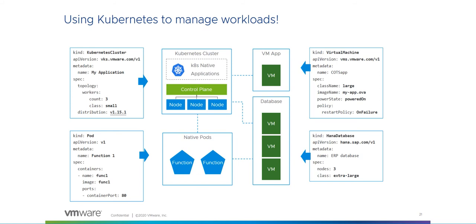It greatly simplifies things. So let's take advantage of that on top of vSphere, and let's do it in a way that we don't have to completely learn a whole bunch of new skill sets as vSphere admins. Let's integrate it right into vSphere so we don't have yet another technology that we have to learn, manage, and operate.